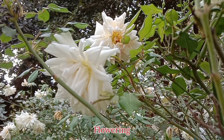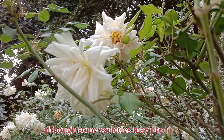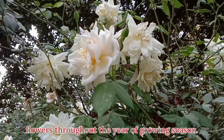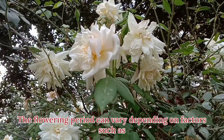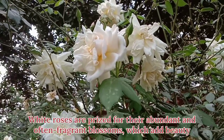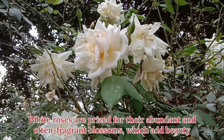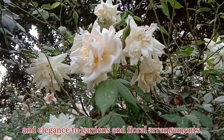Flowering. White roses typically bloom in spring or early summer, although some varieties may produce flowers throughout the growing season. The flowering period can vary depending on factors such as climate, soil conditions, and pruning practices. White roses are prized for their abundant and often fragrant blossoms, which add beauty and elegance to gardens and floral arrangements.